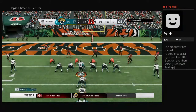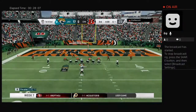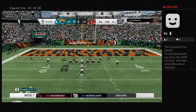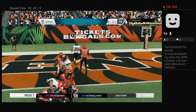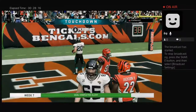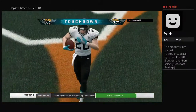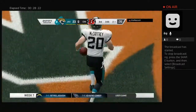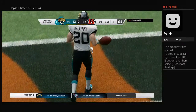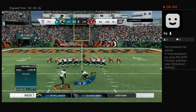They'll try to run with McCaffrey. And he takes it in. Touchdown, Jacksonville. Christian McCaffrey. His second touchdown of the afternoon. And the Jaguars are able to widen their lead. Lambo to add on the extra point.